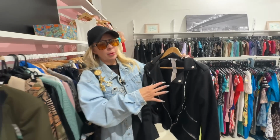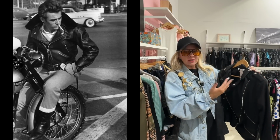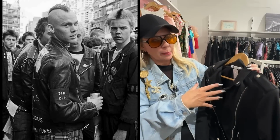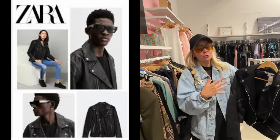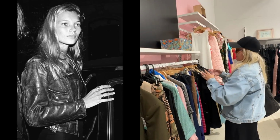But see, this leather biker jacket is another example of a classic piece, like a trench coat, right? They sort of started out as functional for motorcycle riders, and then the punks adapted it. There are just so many elements of this that keep coming back through design, and fast fashion brands continue to replicate it because it's such a tried and true style.